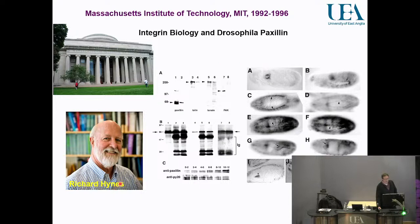Richard Hynes is quite famous for discovering fibronectin and also for being one of the people who discovered the integrins, which are the adhesion molecules which mediate the adhesion between cells and the extracellular matrix. And while I was in his lab, he had begun trying to look at some of these adhesion molecules in developmental systems. So he had a project using Drosophila, and I identified a number of proteins that were involved in mediating the links between integrins and the cytoskeleton.